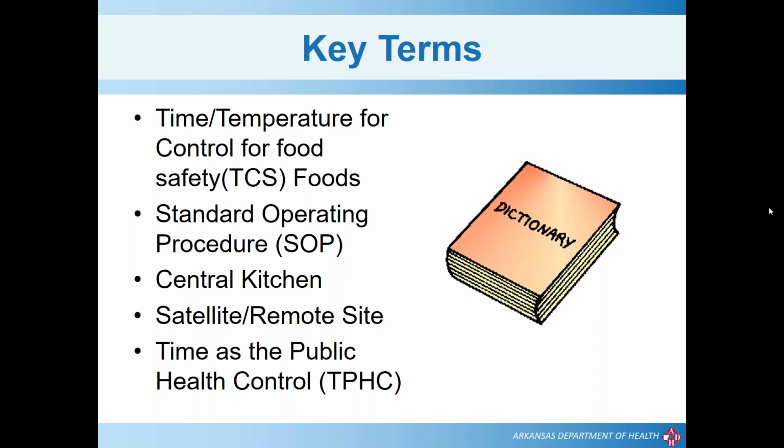Time as the public health control, or TPHC, that a lot of you guys affectionately call the 4-hour rule, is a policy that may be adopted to limit the amount of time that food is available when active temperature control of the food cannot be maintained.